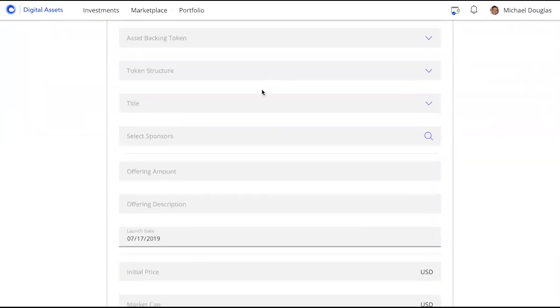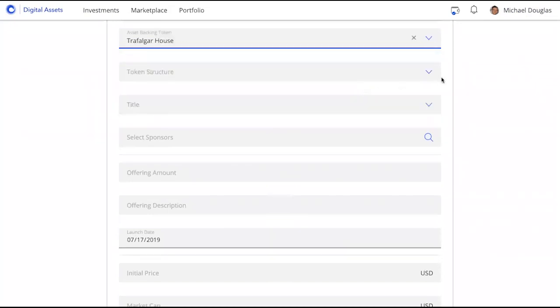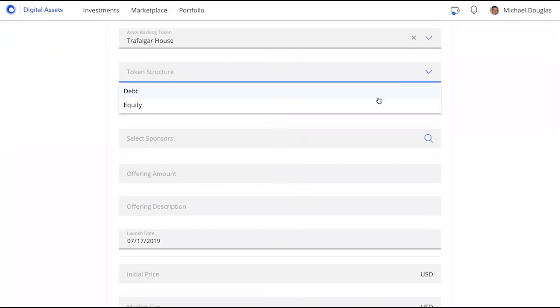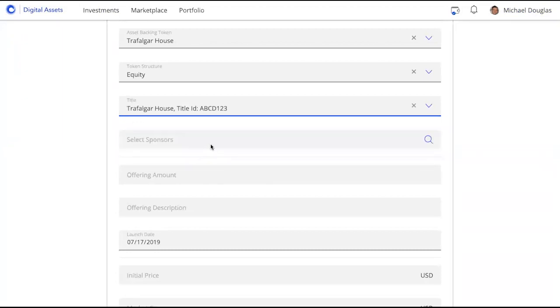Next, we're going to link it to one of the assets on the platform, of course, Trafalgar House. We're going to specify the structure of the token, which in this case is equity. Next down here, we're actually going to be pulling in all the different title tokens that HMLR has launched on the same blockchain network. These are being pulled in dynamically from the smart contract that they launched and are governing. So we're going to, of course, select this Trafalgar House title here to associate the security token with.